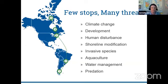Human disturbance, recreation when we're out on those beaches, shoreline modification, as we have many more concerns with sea level rise and extreme storms. We are always looking for ways to control erosion, and that can be a concern for shorebirds. Invasive species throughout the landscape are increasingly becoming a problem. Aquaculture, water management and predation are all also threats that shorebirds are facing throughout the Americas.